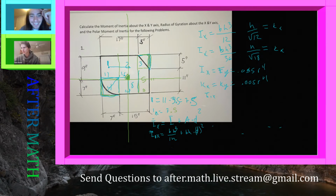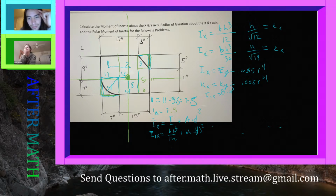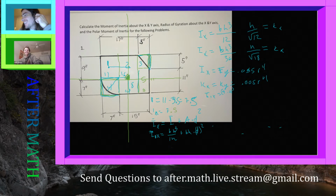So we get I of x equals base times height. And so we've got 9 times 7, and this is cubed, I think, or is it just the height that's cubed? No, it's just the height that's cubed, I believe. Just the height, which means our y is going to be very different.